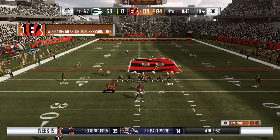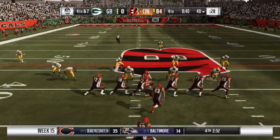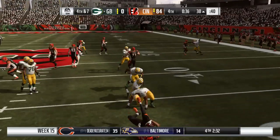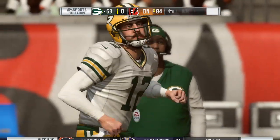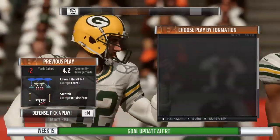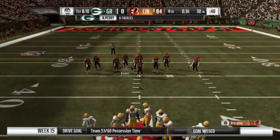Watch him now, Barney. They run for it with Mixon. And he will not even make it back to the line of scrimmage. The Bengals try it, but it doesn't work out. And the Packers are going to get the football back in excellent field position.